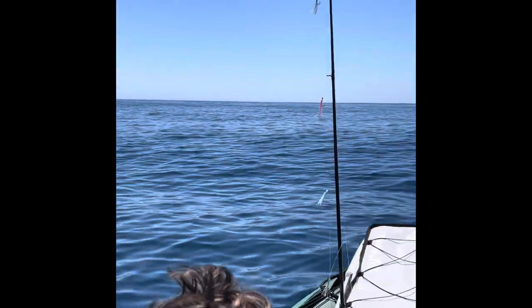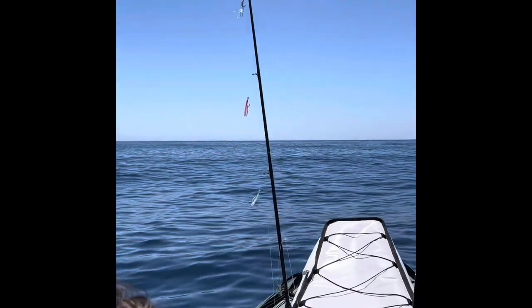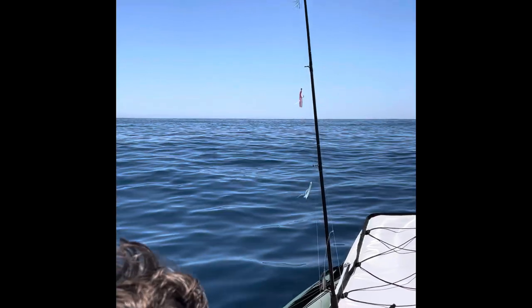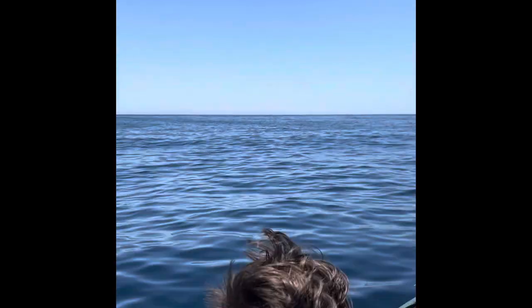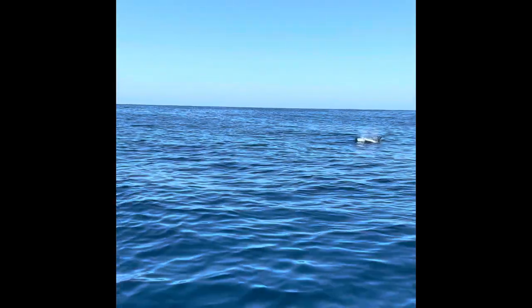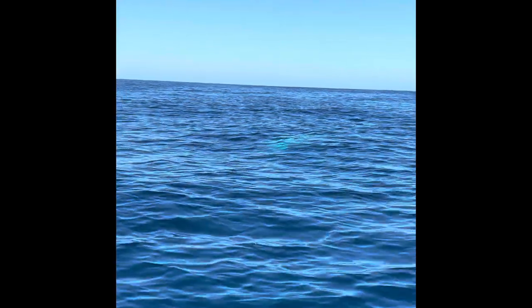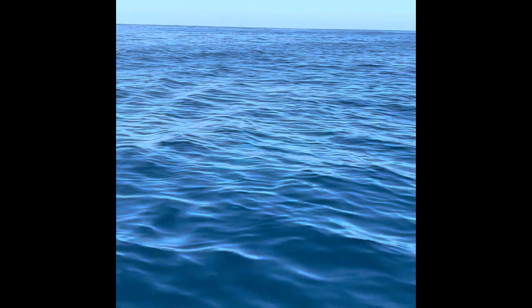There's something big right here. It's a big dolphin or something. He had a huge fin. Oh, yeah, he's right here. Might be a whale. It has, like, shells on it. Oh, it's a dolphin. It's some kind of whale. No, it's a dolphin. It's a white dolphin.